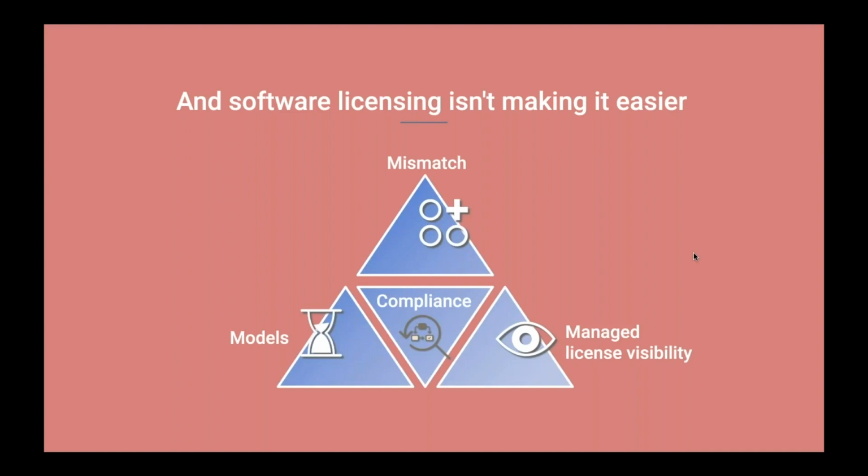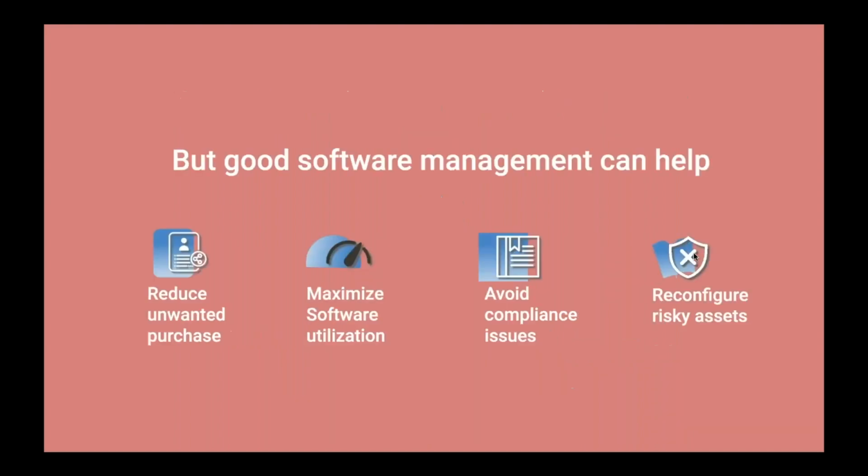Managed license visibility, right? If you have a list of managed software provided by Microsoft, Kaspersky, or Adobe, we have to somehow get visibility about the managed licenses, and different models of licenses have to be handled in order to do a successful compliance calculation.